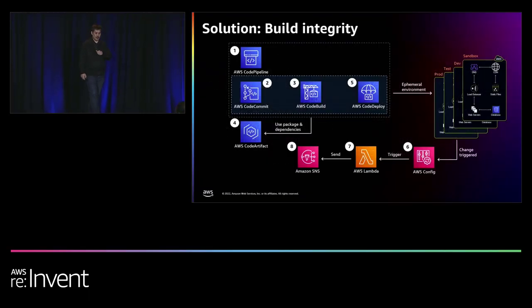And so here's a solution that we put together for the use case of build integrity. So making sure that you're building off of dependencies that have been approved by your security departments or your scanning tools and things like that. In this particular solution, we start with CodePipeline. CodePipeline is the orchestrator that I talked about earlier. It uses CodeCommit, which is a private repository that your organization has. It uses CodeBuild, and CodeBuild reaches in and uses CodeArtifact.